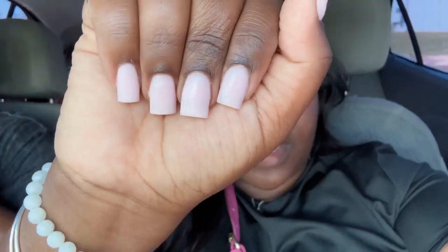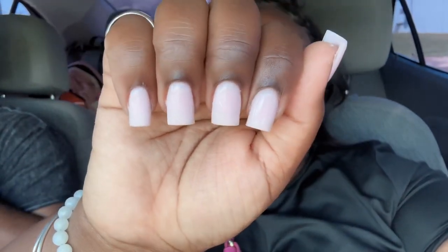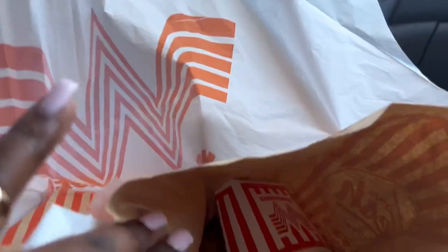We just finished dropping off the Mother's Day gift, and we got one more stop to do, and then I'm about to grab some food, and we about to head straight on the road. These are the nails I just got, a little baby pink, something real simple, and I love them. We just got Whataburger, y'all. Show y'all what I get.